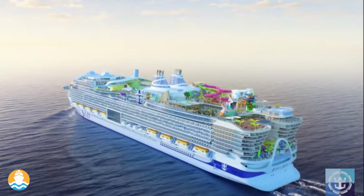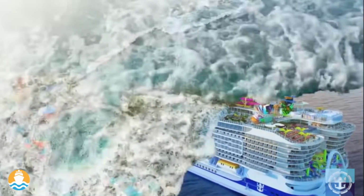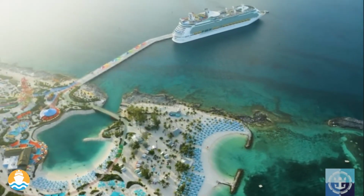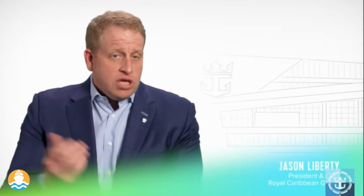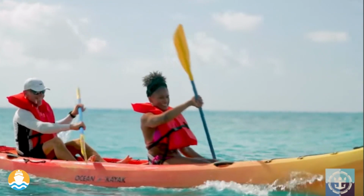We have a responsibility to our planet to continue to evolve and get our ships to be as sustainable as they possibly can be. And so for us, it's not just to go out and deliver the best vacations in the world, but we need to make sure we're doing that on a responsible basis.